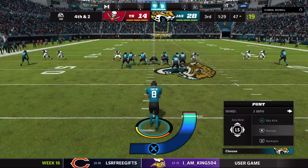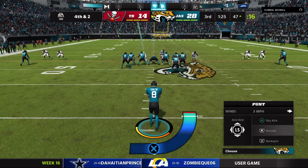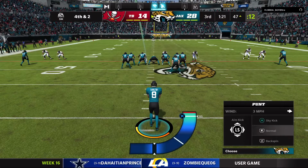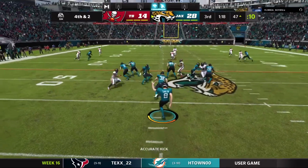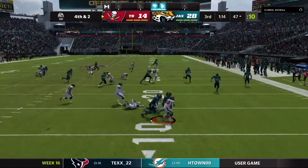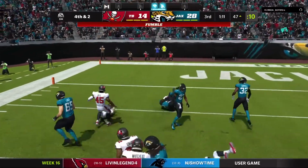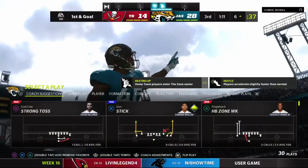And the Jaguars send out their punter, as he should be able to pin him back deep here with his first punt. And just a single punt for him in the loss last week as he sends this one away. And all deep in his own territory, he coughs up the football. And the Jags grab it, and he'll be down at the 6-yard line.